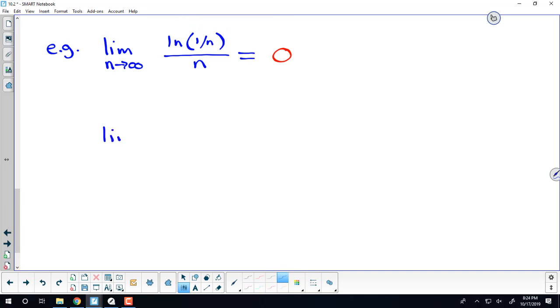So for instance, the limit as n approaches infinity of n to the n over n factorial, we would say, well, that's infinity to the infinity, isn't it? Yeah, it is. But then L'Hopital's rule, how do we take the derivative? I don't know. But I know that n to the n grows much more rapidly than n factorial. So this limit will be infinity.